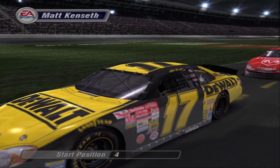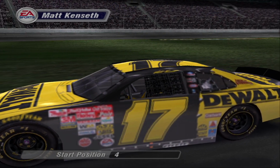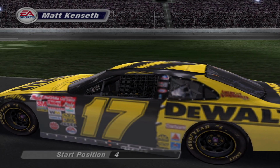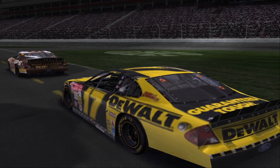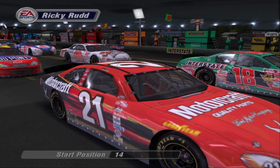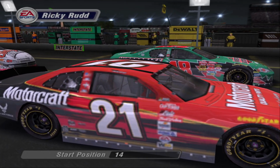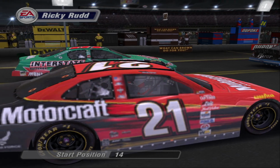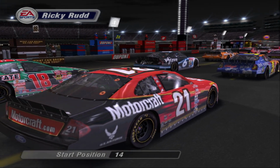In 2000, Matt Kenseth won the circuit's longest race, the Coca-Cola 600, here at Lowe's Motor Speedway. Well, if you're going to win a race, that's a good one to win. Along with Daytona and Indy, it's one of the most prestigious on the schedule. Ricky Rudd is sporting a new ride for the 2003 season. Yep, he's moved over to the Wood Brothers. Now, this is a team loaded with NASCAR experience. Rudd is in his 26th year as a driver, and the Wood Brothers have been fielding cars since NASCAR started.